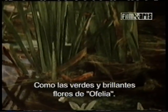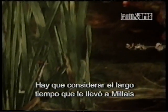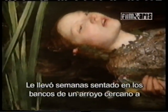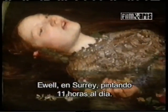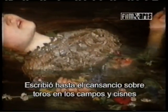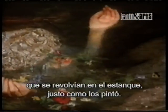So too the brilliant greens and bright flowers of Ophelia. But so also, of course, the immense time it took Millet to paint it. It took him weeks and weeks by the banks of a stream near Ewell in Surrey, painting for 11 hours at a stretch. He wrote wearily about bulls in the field and a pair of swans who churned up the water weeds just as he was painting them.